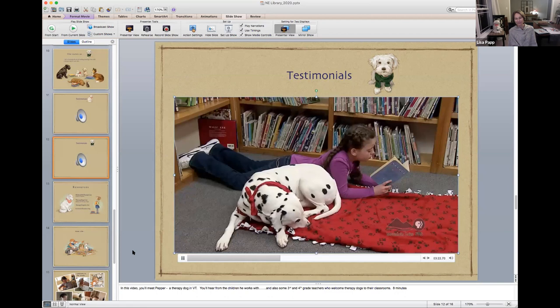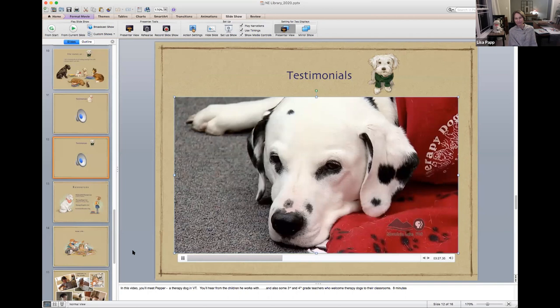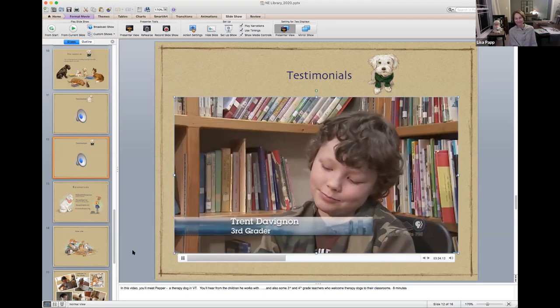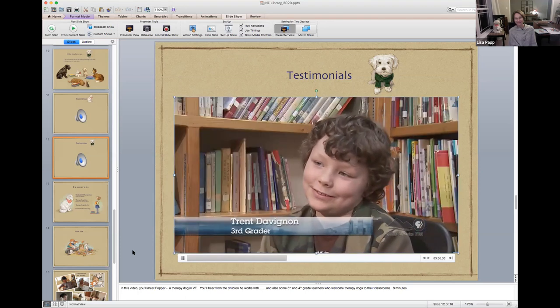Fourth grader Catherine Currier says she didn't enjoy reading aloud either, until she met her canine companion. You get to pet him when you're reading, and it feels nice and soft when you're reading. Plus, he's pretty fun to sit near.